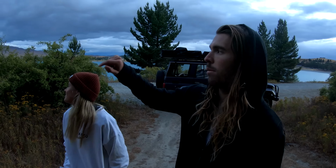Morning. Elliot's about to send this drone up. Nice island off in the distance over there. We're going to get some shots of that, and then we're going to hit the road. Let's do it, team.